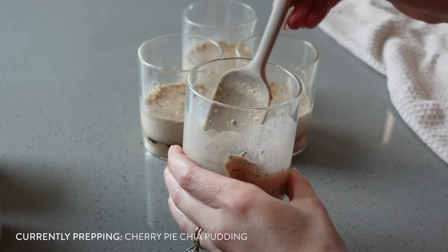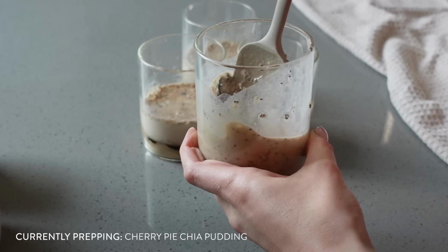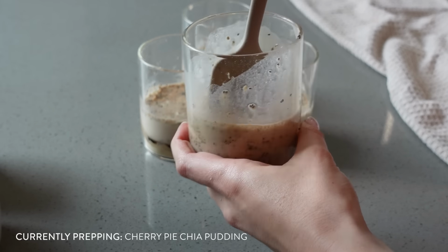We're just gonna mix this up. Try to prevent that clumping. Try to make sure all of the dry has been mixed with the wet. If you're using a glass jar like I am, you can kind of look on the bottom and ensure that it actually has been all mixed.